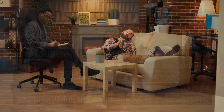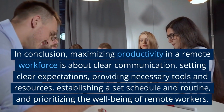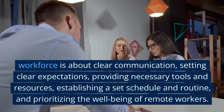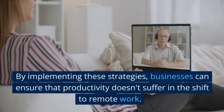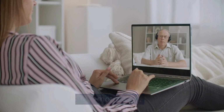In conclusion, maximizing productivity in a remote workforce is about clear communication, setting clear expectations, providing necessary tools and resources, establishing a set schedule and routine, and prioritizing the well-being of remote workers. By implementing these strategies, businesses can ensure that productivity doesn't suffer in the shift to remote work.